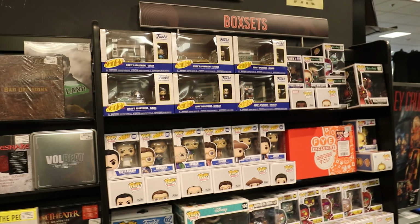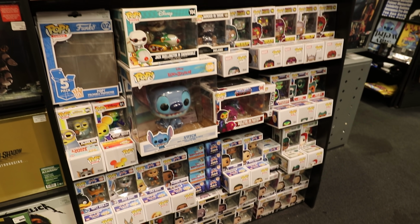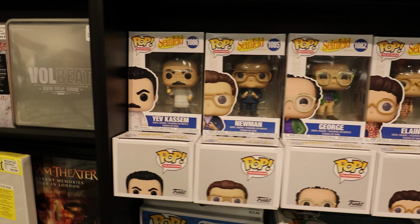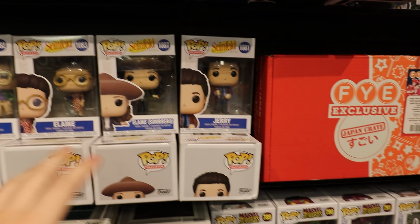So I was just about to leave Sunrise Records, then I ran into a brand new section that they just put up a couple weeks ago that I have never seen before, and it is all of these characters right here, like a bunch of the newer ones, and it seems like they're starting to put them at the back. Now, I'm definitely gonna have to dig through this for a second just to see if there's anything that I'm on the hunt for. Because it seems like they got in all, if not most, of the Seinfeld pops, like the common ones anyways, none of the exclusive.